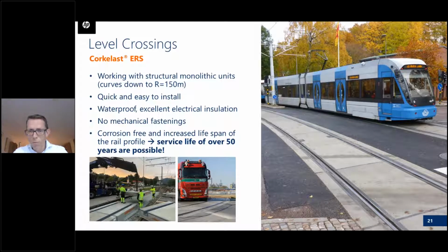Waterproof is a very important feature in level crossings because in a lot of countries, salt is used to de-ice the road surfaces, and therefore waterproof rail fastening systems will prevail over non-waterproof ones. That feature of corrosion-free will increase the lifespan, and there are rail level crossings reported with a surface life of almost 50 years.